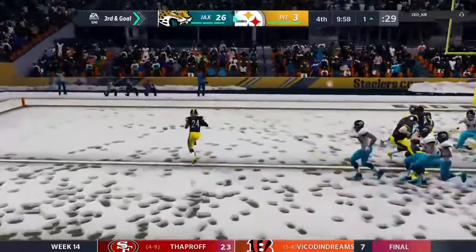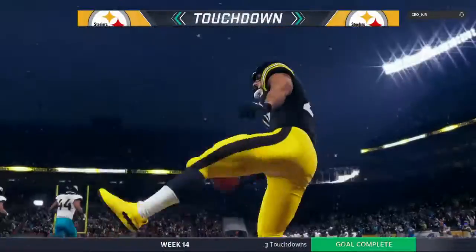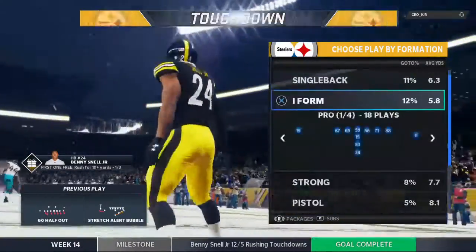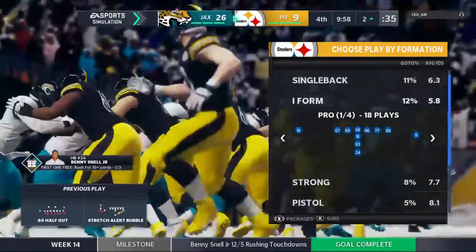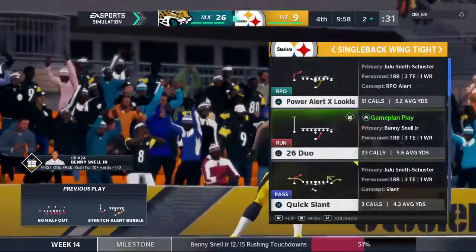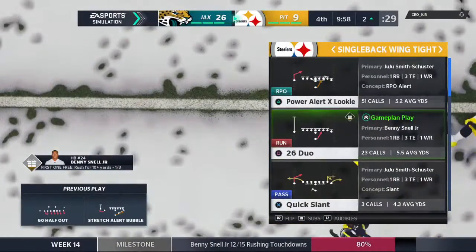They're going to run again with Snell. And he's going to take it in for a Steeler touchdown. Benny Snell with a lucky number 13 touchdowns now on the year. And the Steelers are able to close the gap just a bit.